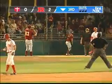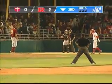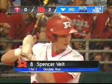Again, kept the hands back and fouled it back. It's 0-1. Spencer doubled to the gap in left center his first time. It's a big situation in the game. Brother Martin cannot afford to let this one get away too much with Seward on the mound. 0-1 count on Spencer Veit.